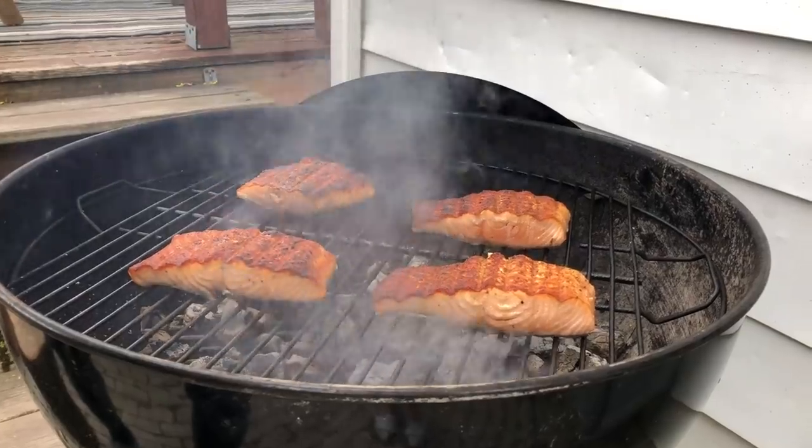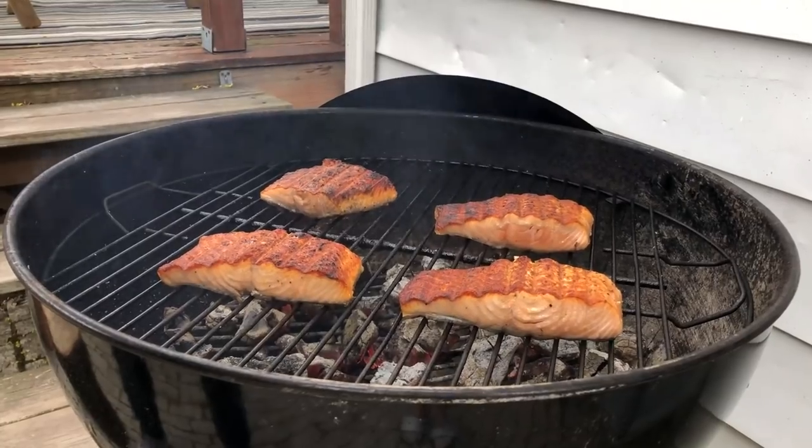So another thing people always want to know is charcoal versus gas, which is better. I feel like you get more flavor out of charcoal, so I'm always going to opt for charcoal. However, gas is far more convenient. With charcoal, the flavor comes from the fat of the meat or the marinade from the meat dripping down on the coals, and it creates bursts of smoke that come up and perfume the meat, if you will. And I feel like you get a much higher quality product.